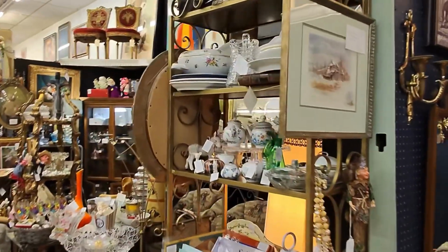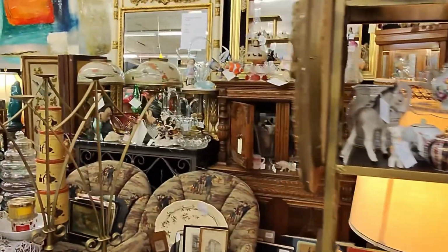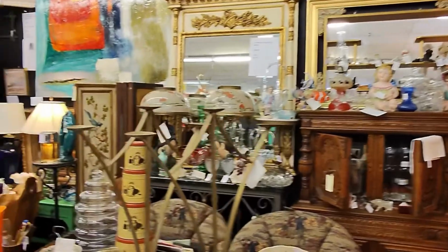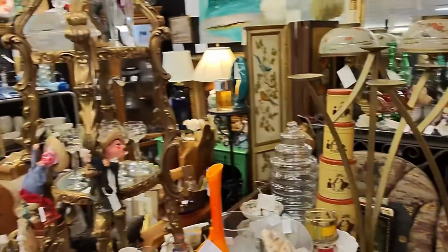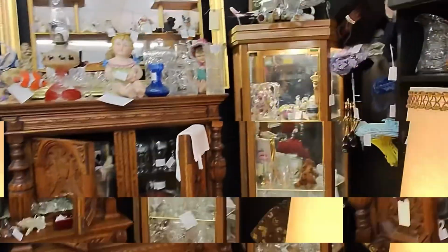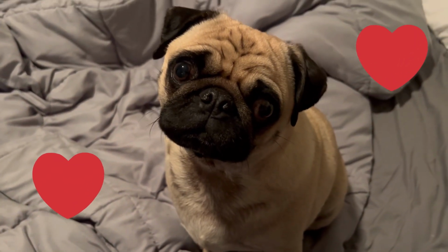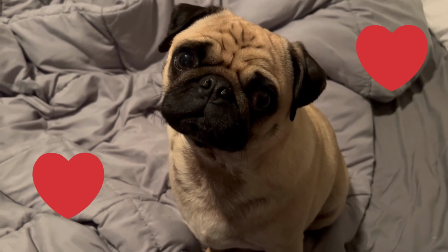All right, I'm going around the corner and checking out this booth, and there was a bird back there. I think that's a Murano bird, but those chairs were in the way and I could not get to it for the life of me. So it's kind of hard to buy something if you can't reach it. And here's a little bonus footage of my little baby pretzel.